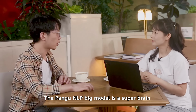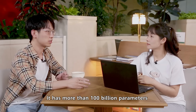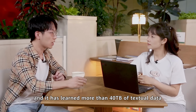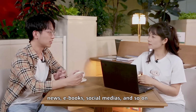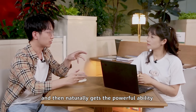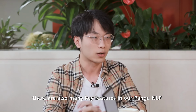Okay. The Pangu NLP big model is a super brain that is developed for natural language understanding and generation. It has more than 100 billion parameters, which takes about 200 GB of disk space for storage. And it has learned more than 40 TB of textual data, including Wikipedia and Chinese wiki websites such as Baidu Baike, and news and ebooks and social medias and so on. It is like a middle school student who has read massive books and then naturally gets the ability to understand the human language.